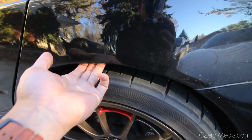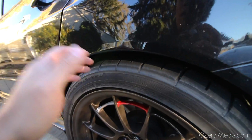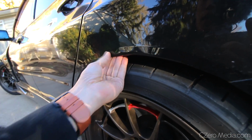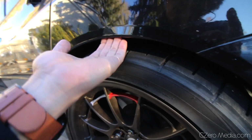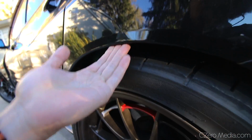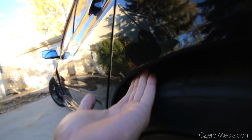And also, if the dealership or the seller is telling you it's a stock Evo and you highly doubt that, one thing you can do is just feel under the fender here in the back, because what people do, like in my case, is roll the fender out. You roll the fender to fit larger tires and lower the car, and this is an easy indication to tell whether the fender has been rolled. You just put your finger under it and see if it's rolled up.